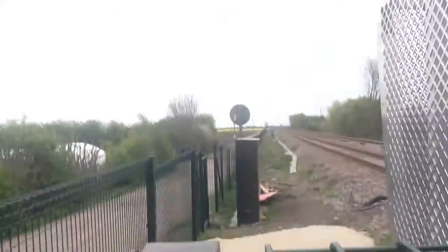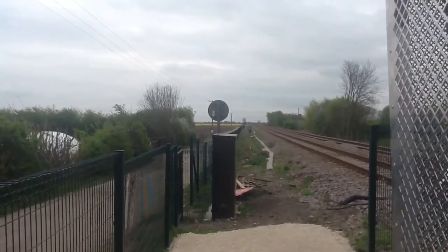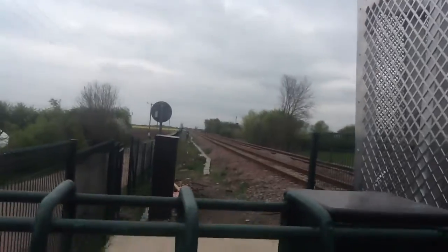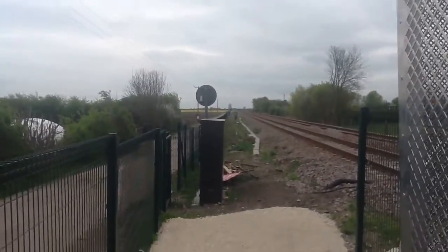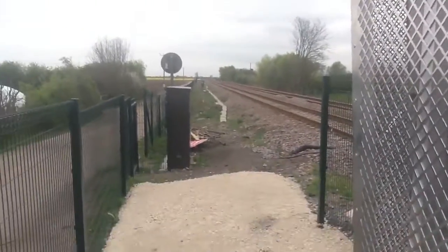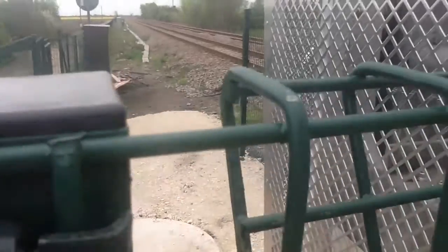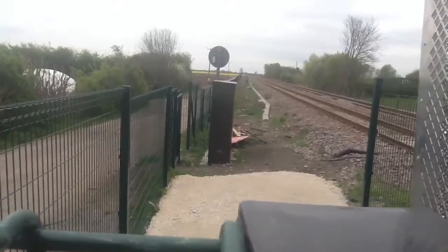That signal up the track is red. Still don't think you can see it yet, but I don't know. I'm hoping for a northbound train coming from, which is that way. I think a car's just pulled up at Ralston. I can see Ralston from here, it's not that far.